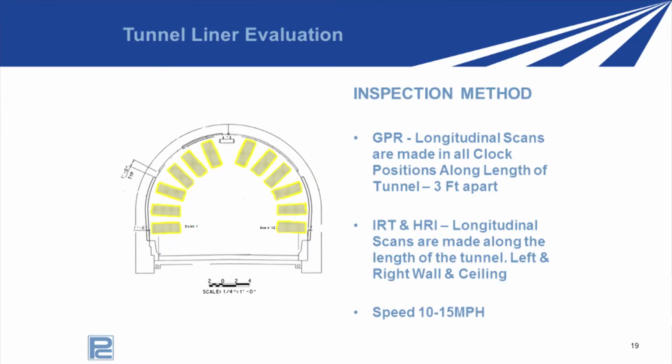Again, from a tunnel standpoint, it's fairly fast. We're traveling 10 to 15 miles an hour. Compared to manual inspections, it is somewhat rapid. Now, with infrared and the imaging, we're making 2 or 3 scans. The coverage is significantly greater than the GPR coverage, so only 2 or 3 scans are necessary to cover the entire inside of the tunnel.